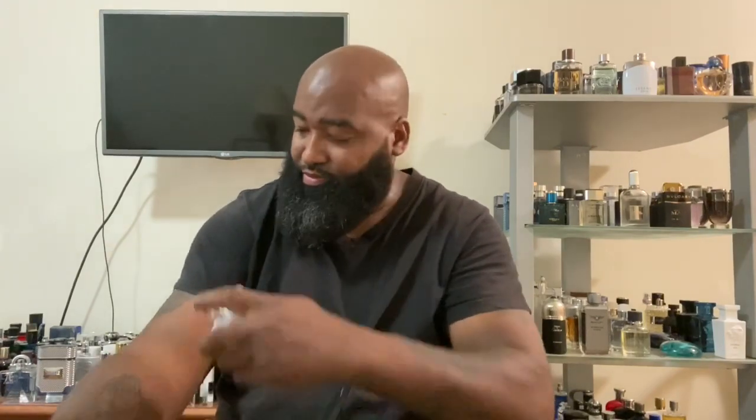Wow. I'm going to go ahead and get this on now, that way it can start drying on my skin when I get ready to leave. Definitely check this fragrance out. Do not overpay for it.